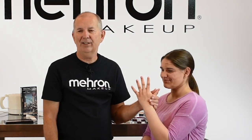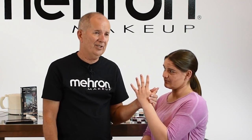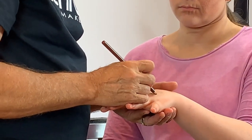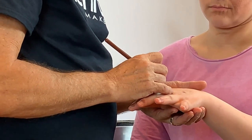So it's really easy to do this with the texture, and if you understand the shadows and highlights, you're using the texture with the sponge. Now here's the thing, this next step is not a beauty mark, so don't start doing little circles. It's what's called liver spots. Liver spots is the breakdown of the pigment in the skin. I call them little jigsaw puzzle pieces. Just roughly do it, and they're random.